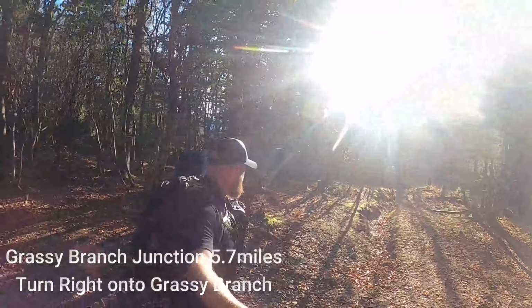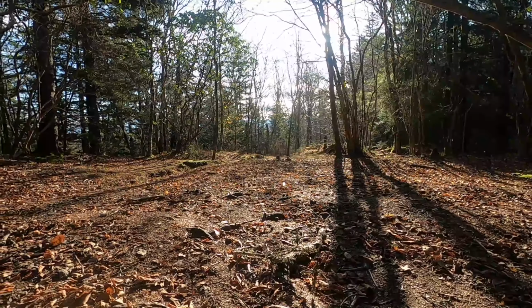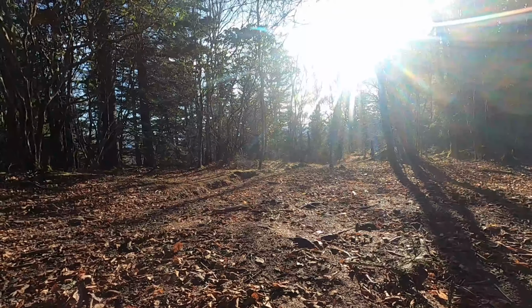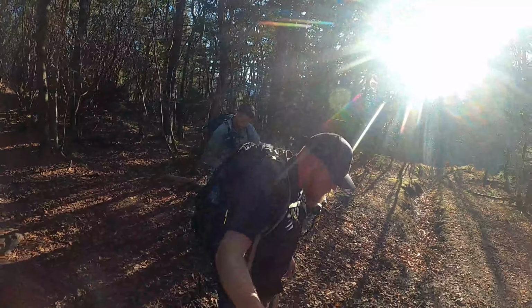We have made it to the next turn, which is the Grassy Branch Trail. We don't know much about this trail, but it's grassy. And a lot of branches. We don't know if it's grassy or not. But we turn right here.